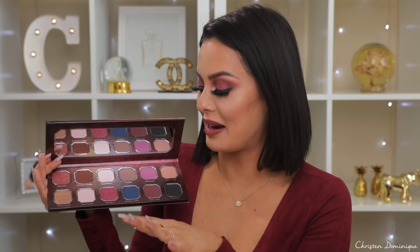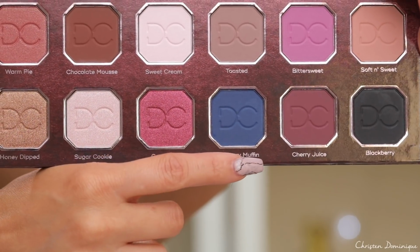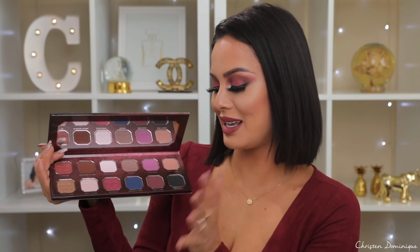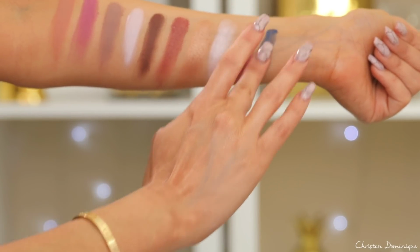Cranberry is basically beautiful everywhere on your face. I love cranberry, but I have her on my lid right now. You can put her on your lower lash line. She's just a beautiful shimmery color, perfect for the season. Then we have Blueberry Muffin. Blueberry Muffin makes me want to go bake with my mom for Christmas. This just gives me that vibe, that super warm, cozy vibe.